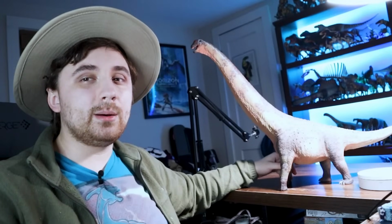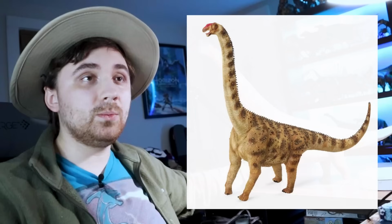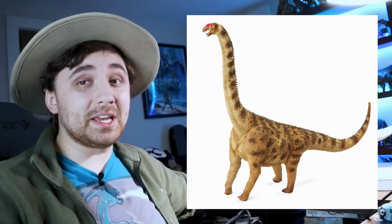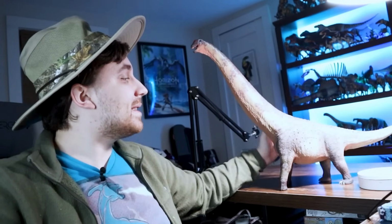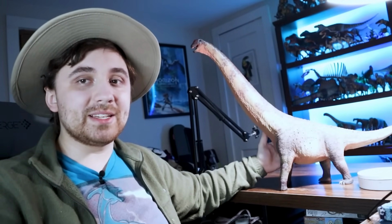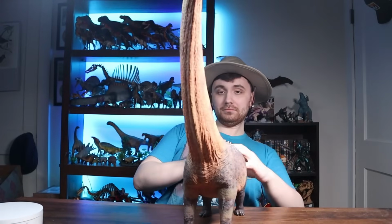Off the top of my head, the only other figure that we've really gotten for Argentinosaurus is the Collecta one, and that one is older. It's over 10 years old as far as I remember, and it's very small. It's in a different scale. But I really think the appeal for Argentinosaurus for me is literally just the size, to put into perspective the sizes that dinosaurs of this type were pushing back in the Cretaceous period.